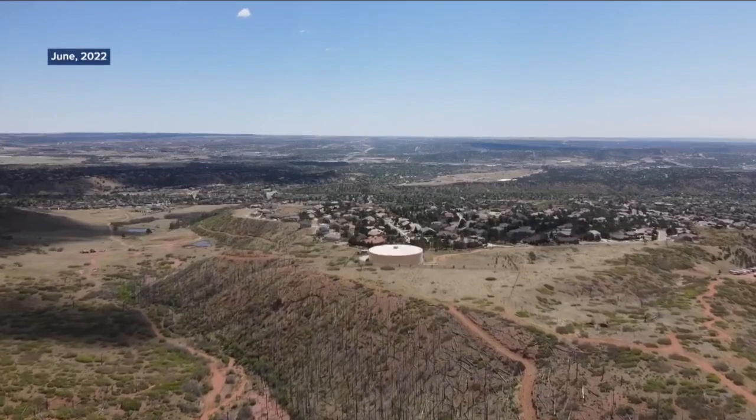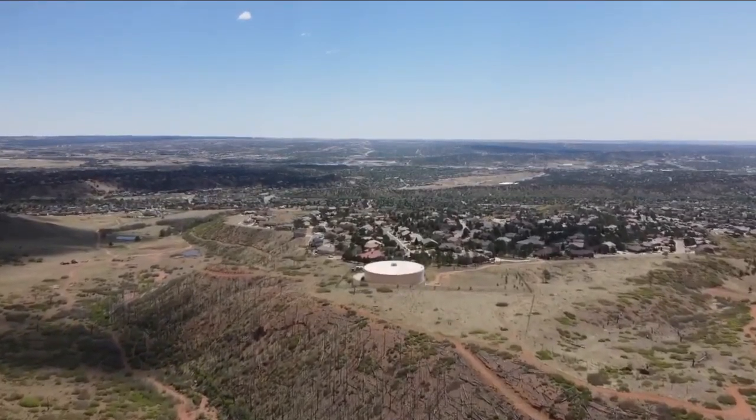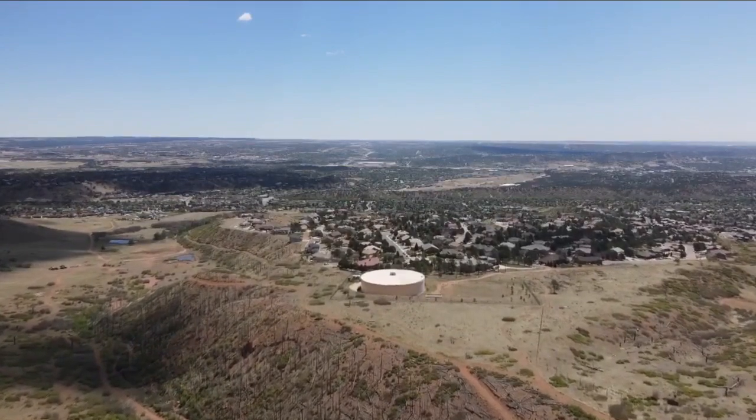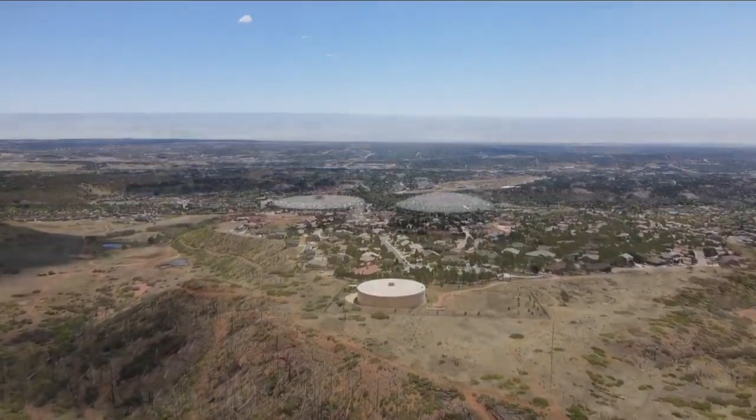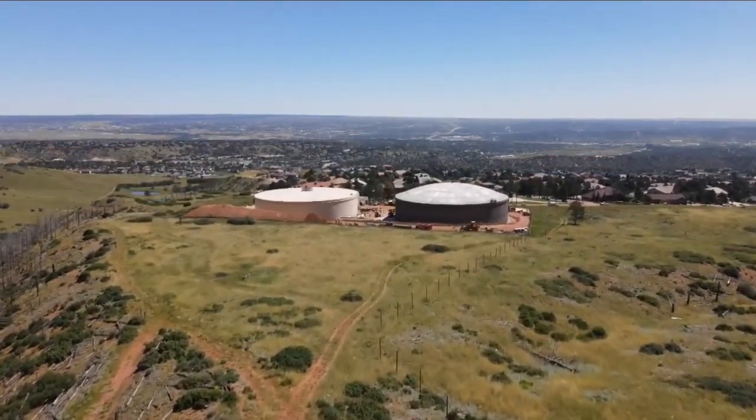This is video from June 2022 of the 40-foot-high tank built in the 1960s. It holds 5 million gallons, supplying water to the Mountain Shadows neighborhood. This video shows the new domed tank. Though it's larger, it holds the same amount of water.